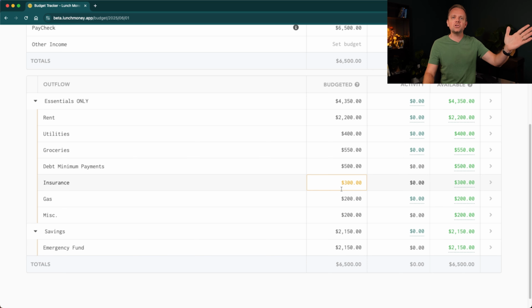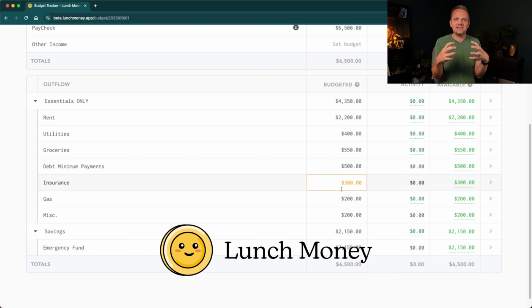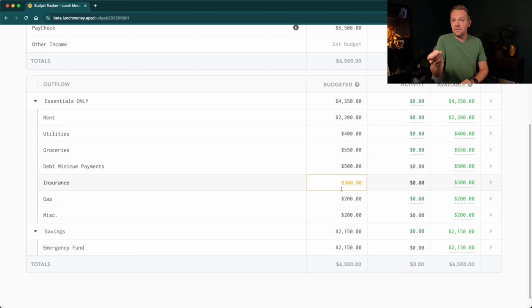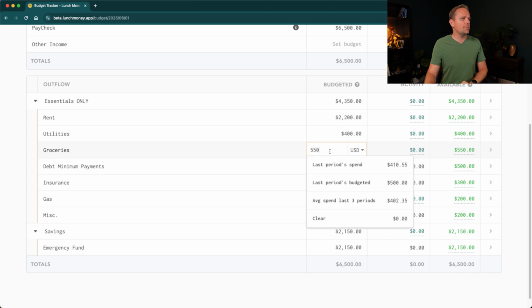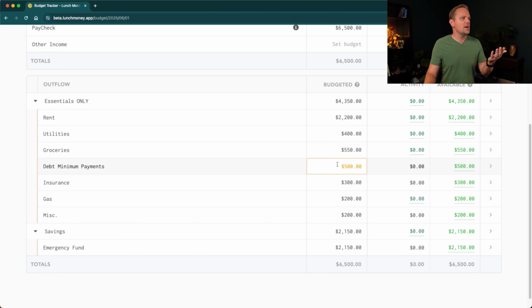When you connect your accounts to Lunch Money, we'll bring in the data and say, this is what you normally spend in this category. We'll give you that information. So like if I go to utilities, for example, I usually spend a lot less, but I'm over analyzing here. But on groceries, I usually spend just a little bit less than the 500. So that's accurate, but we'll actually show you the information that gets pulled into the app. So highly recommend making sure you're doing it based on realistic numbers.